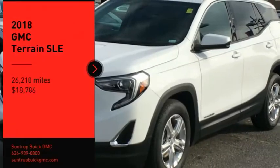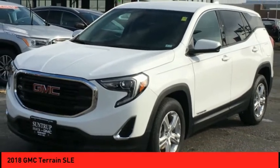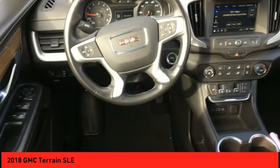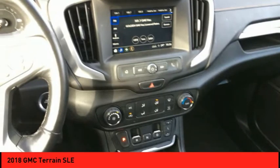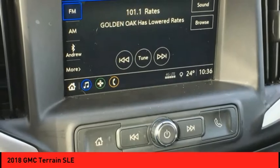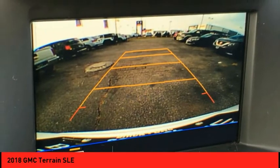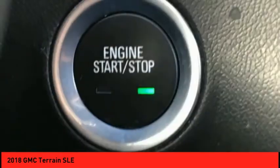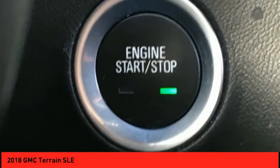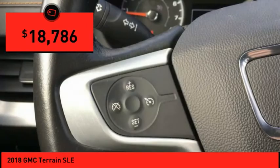Looking for the right vehicle? Check out the 2018 Terrain. The GMC Terrain combines the benefits of a crossover with the style and functionality of an SUV. Terrain offers uncompromised capability, a balanced stance, and a commanding view of the road, letting occupants enjoy a confident driving experience. And an EPA estimated 32 highway MPG is not bad either, and is priced below $20,000.